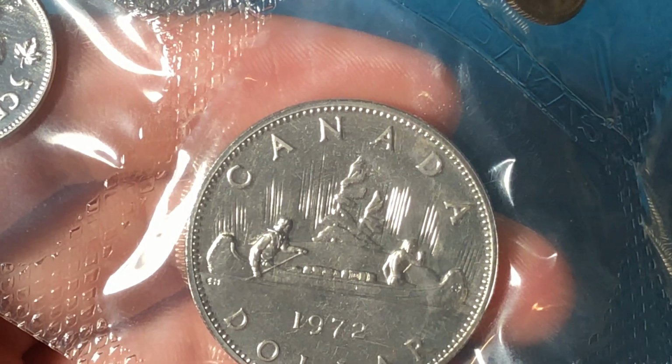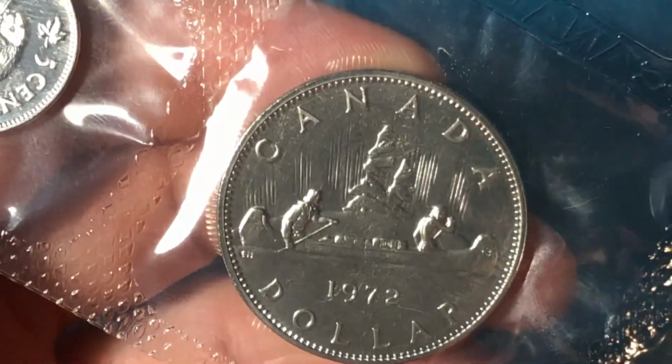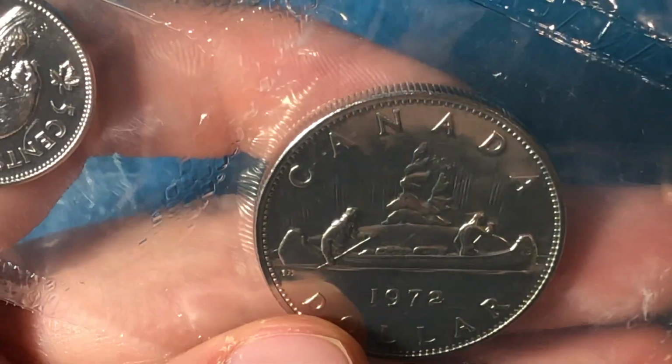The name of this coin, it doesn't have a specific name associated with it. So the other two we were looking at were British Columbia and Manitoba, but this one, unfortunately, no specific name to it. All of the coins that we've been looking at today are the nickel composition.